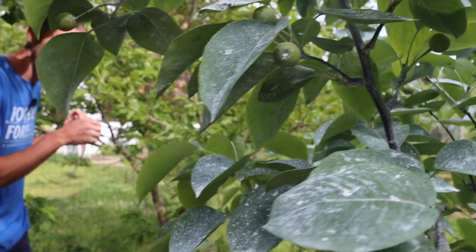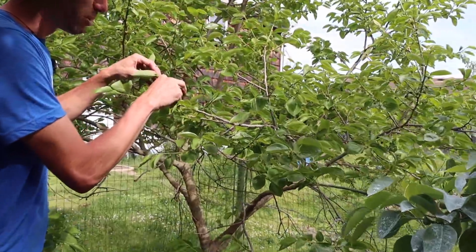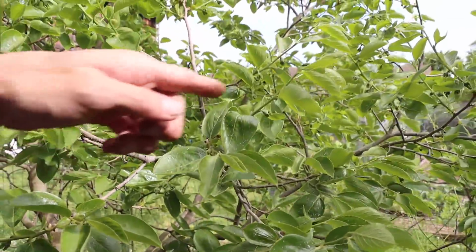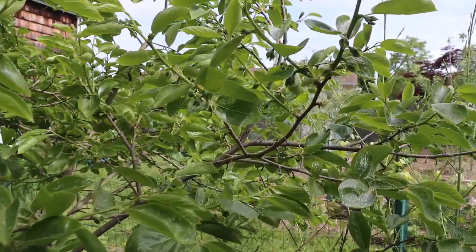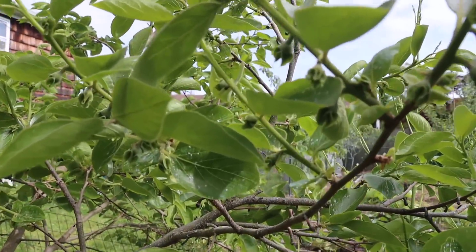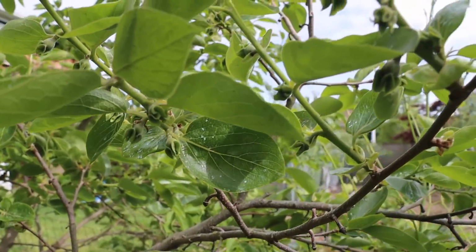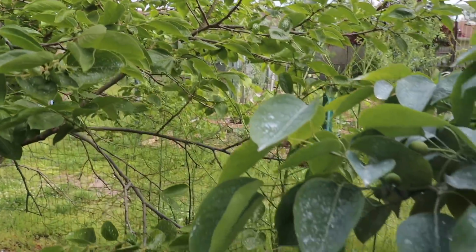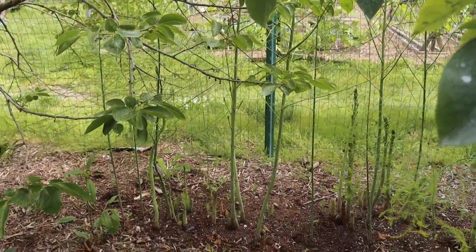And then right over here, we've got our persimmon. This is Nikita's gift. So this is a hybrid persimmon, but if you just take a quick peek at how many persimmons this thing is going to have, last year it had more than it ever had, and this year it looks like it's basically doubling that. So this is just another one that's ended up being an incredible producer for us. It's really nice having some reliable varieties.